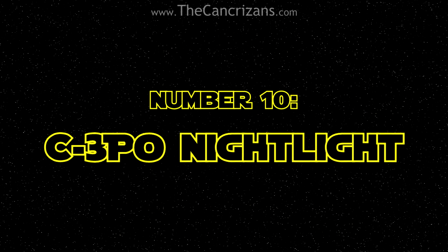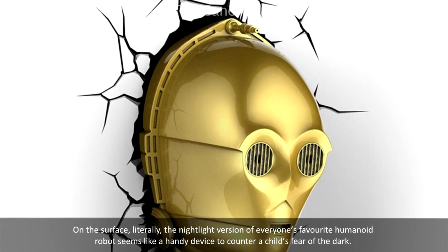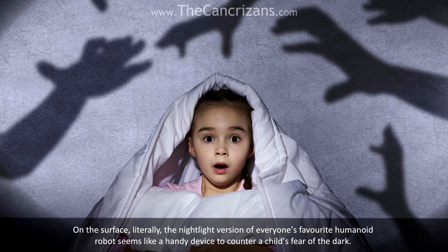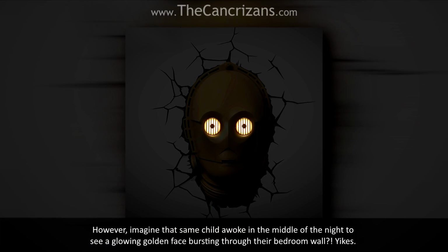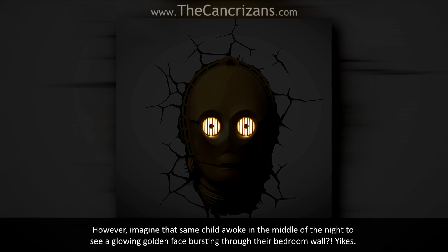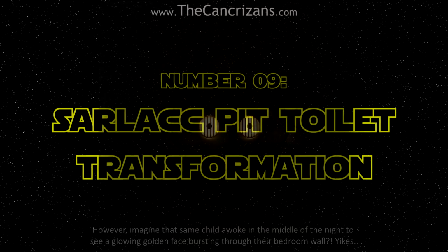Number 10. C-3PO Nightlight. On the surface, literally, the Nightlight version of everyone's favourite humanoid robot seems like a handy device to counter a child's fear of the dark. However, imagine that same child awoke in the middle of the night to see a glowing golden face bursting through their bedroom wall. Yikes.